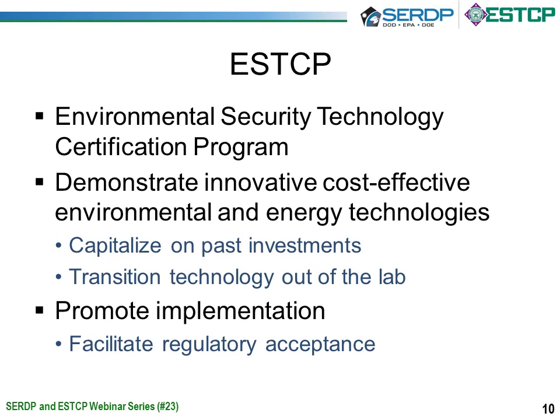ESTCP is the Environmental Security Technology Certification Program in which we demonstrate innovative environmental and energy technologies. These investments capitalize on past investments under CERTIP or other research programs and are designed to transition technologies out of the lab and into the field. Especially important in all ESTCP demonstrations is the ultimate transition to implementation and regulatory acceptance. CERTIP and ESTCP are complementary programs, with much of CERTIP research occurring at the lab and pilot scale with occasional field efforts, while ESTCP demonstrations are primarily at the pilot and field scale, although occasionally supporting lab efforts are conducted.